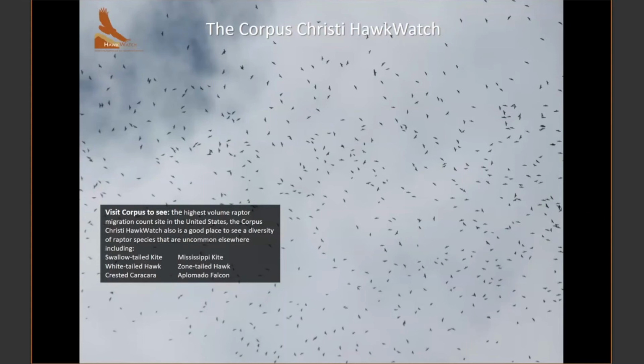So big flight, big volumes at Corpus Christi. The other thing that is unique to this site is you can see a lot of species that are kind of coastal species and at the northern extent of their range in some cases. So we get good flights of swallow-tailed kites. Mississippi kites is our second most counted species there at the site. White-tailed hawks, zone-tailed hawks, crested caracaras, and the occasional aplomado falcon, and then they had one come through this year too. And so it's a pretty fun site to visit.